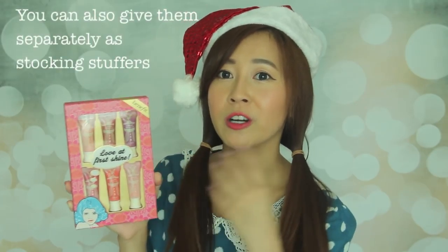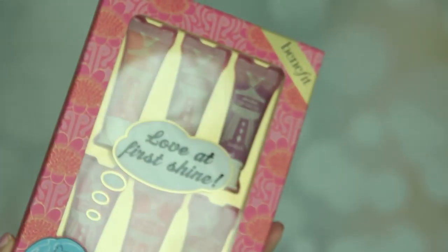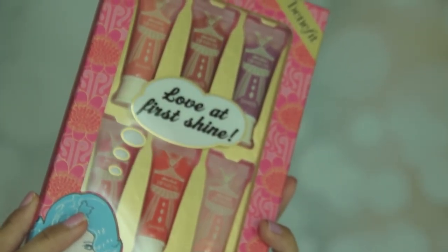I got this also from Benefit, and this is called Love at First Shine. And I think lip gloss is just so easy because anybody can wear this alone or over a lipstick. And it comes in different shades. You know, you've got your nudes, to your corals, to your pinks, to your clear, to your purple. So they are smaller, but it really allows you to experiment. So I think this would be great if you're buying for a teen or, you know, someone who is a lip gloss enthusiast.